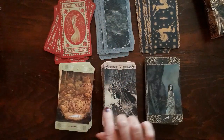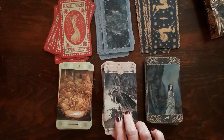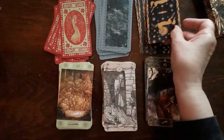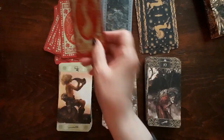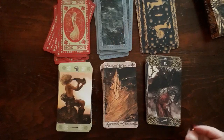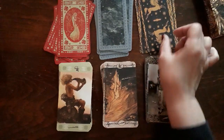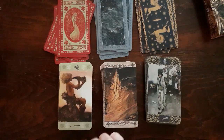Again, not traditional. John Bauer is not terribly traditional. And finally, the Ten of Wands. The Dulac seems to be the most traditional with this Ten of Wands. Then we have your court cards. These are the pages. It's a young page here.